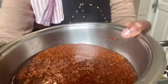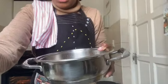Hello guys, this is quinoa. It has soaked enough. 5 minutes is over and it's time for us to sieve the quinoa and then we start cooking it. Okay, the quinoa is ready to cook. So we are going to add water, okay? Let me show you, sorry. It's either you let the water cover the quinoa or use these measurements.